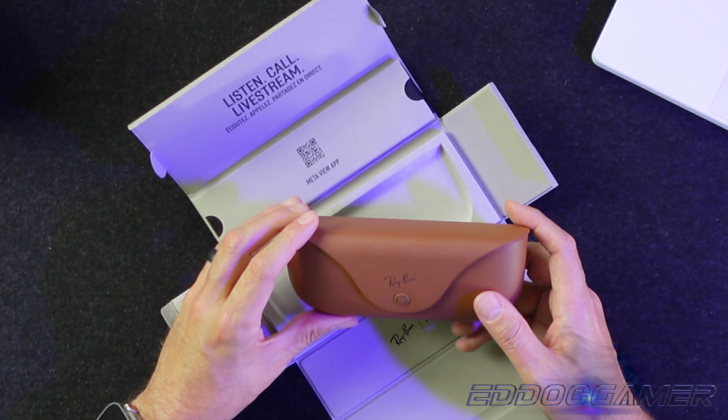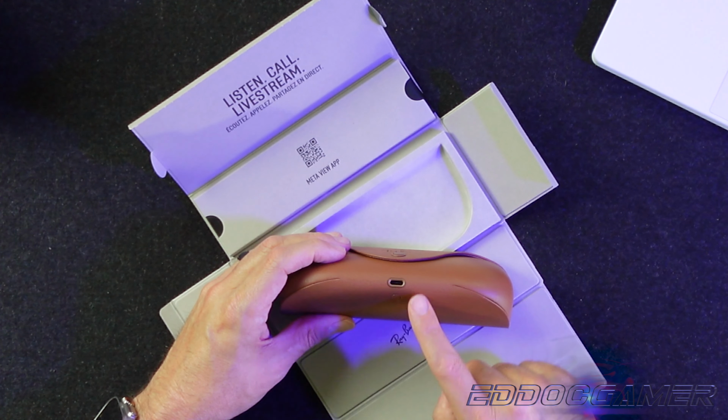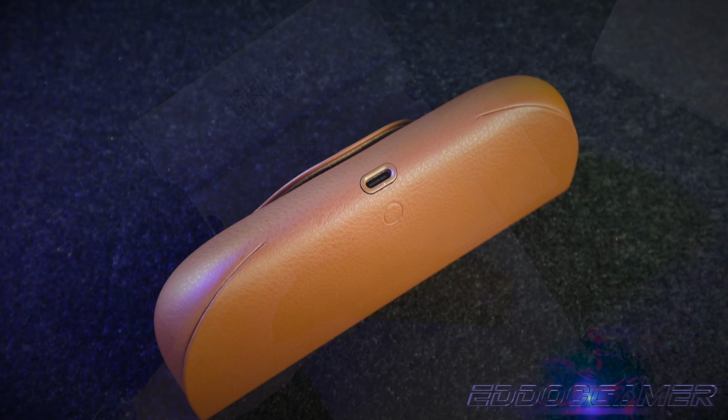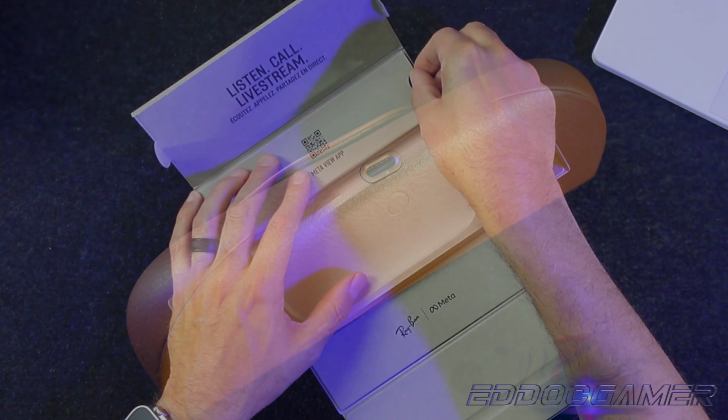It's important to know that these glasses can't be charged without the use of this case, so this is one of those instances where if you lose the case, you're going to be in big trouble. It charges via USB-C, thank God, because this is now, I guess, the new standard. Live it, learn it, love it.